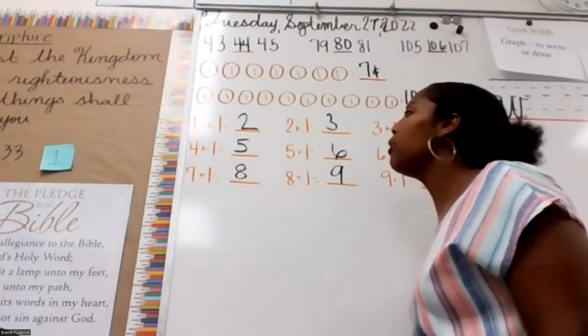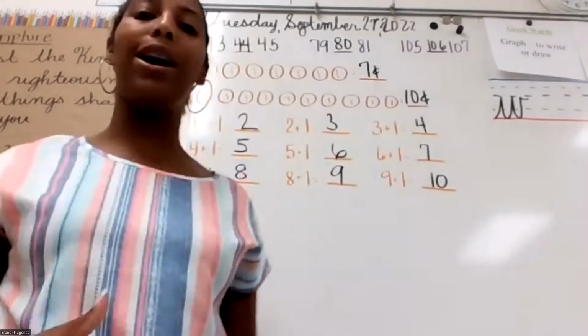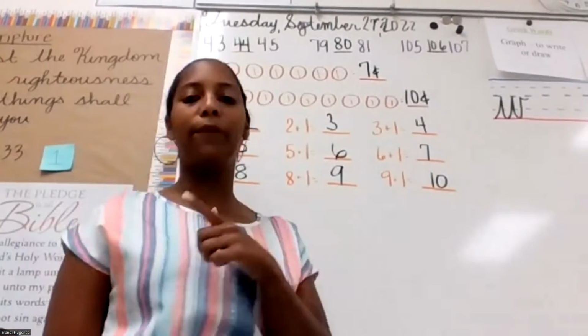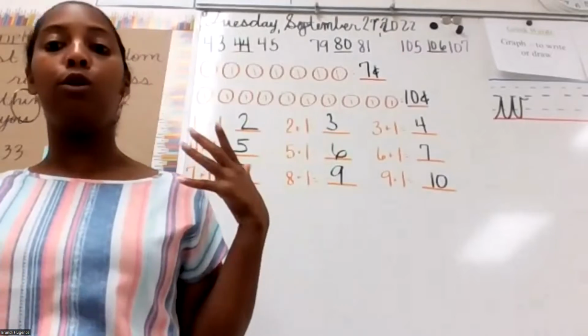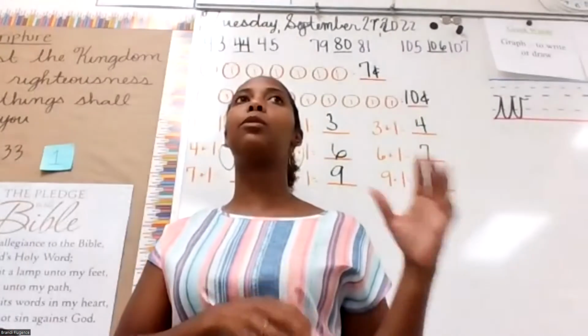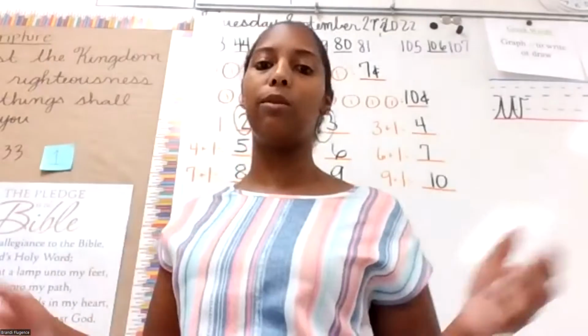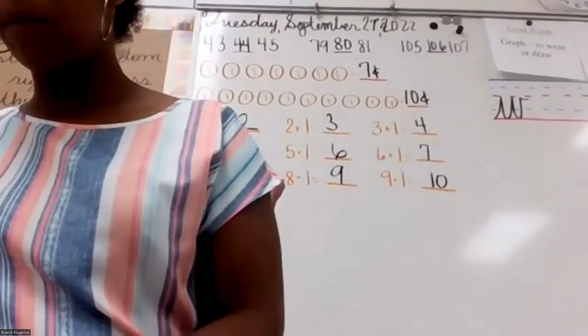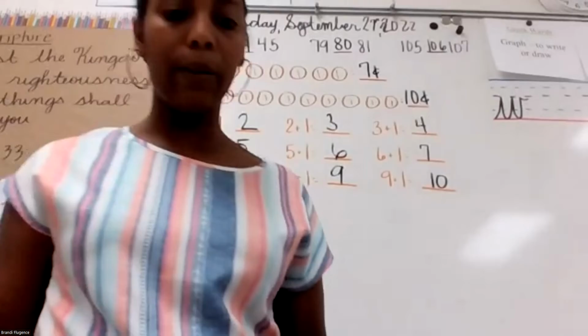Awesome. So these are our new math facts, our plus one facts. Now we have our doubles facts, and now we have the plus one facts. Those are the two math facts you will begin to see on your workbook page. It started off with just doubles, but then it'll start to mix up, and you'll see the plus one facts eventually in your workbook as well. Okay. All right. Awesome. So that is it for our math.